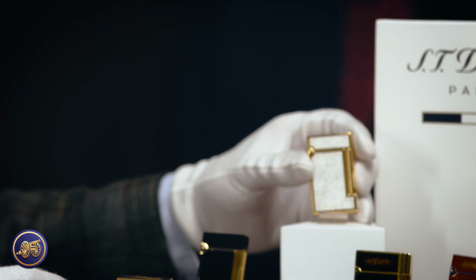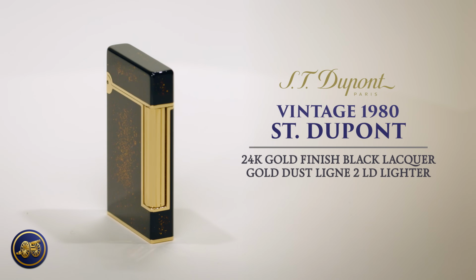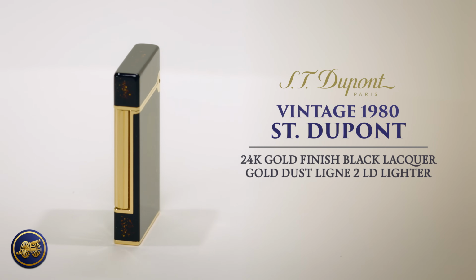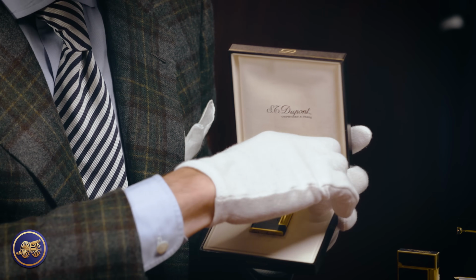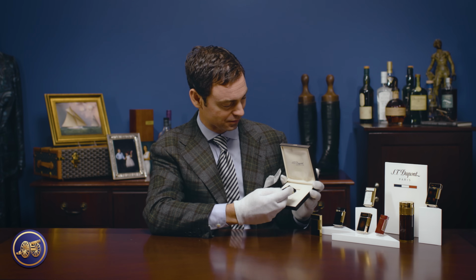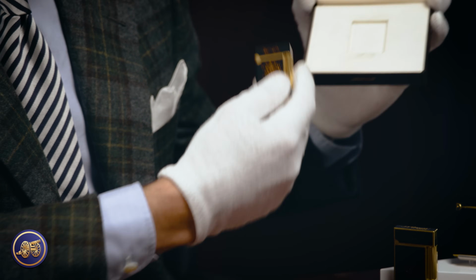Now for our final two lighters, it's hard to believe that we're saving the best for last, but in this particular example, we are. Up next, we have a vintage 1980s Dupont 24 gold finish, black lacquered gold dust Line 2 lighter. Of the entire collection, this might perhaps be one of my absolute favorites. You can see that it comes as a complete box set, which is amazing to consider that such a stunning example of craftsmanship has remained completely preserved like it currently is.